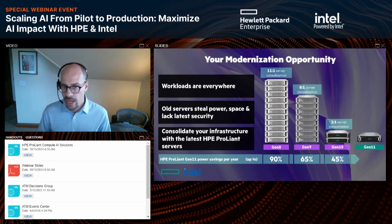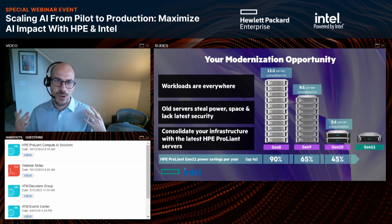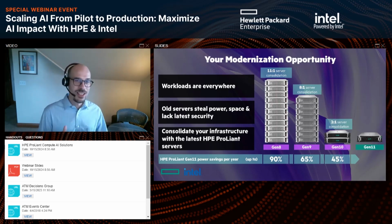The other way I'll point this, I think I forgot to introduce myself, so I'm sorry. I'm with Hewlett Packard Enterprise. I'm part of our AI solutions team. So I'm going to give you a different point of view as far as power and consolidation.